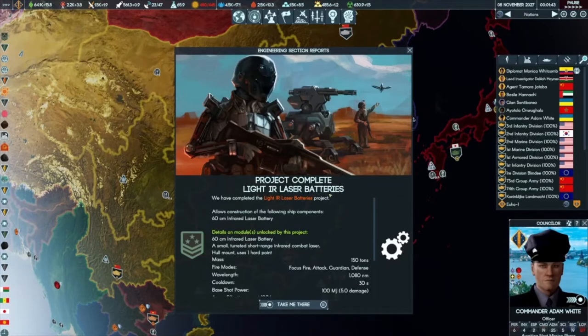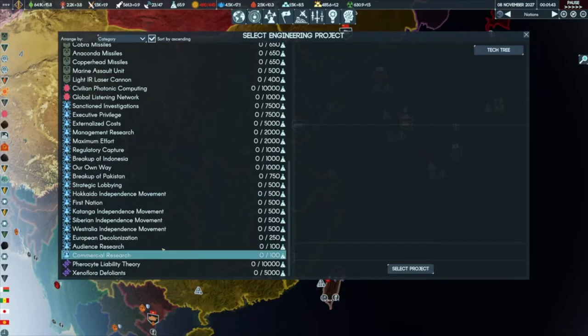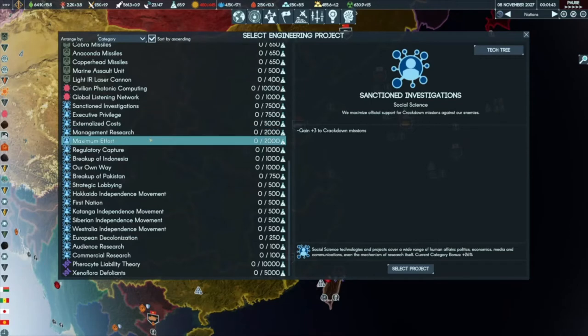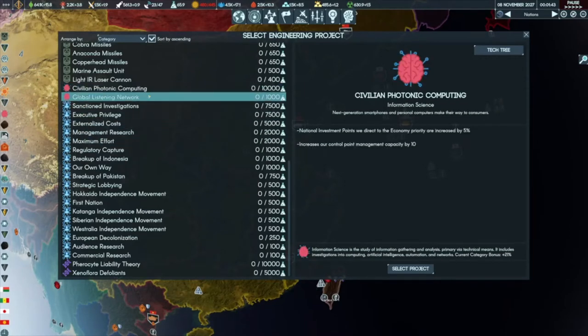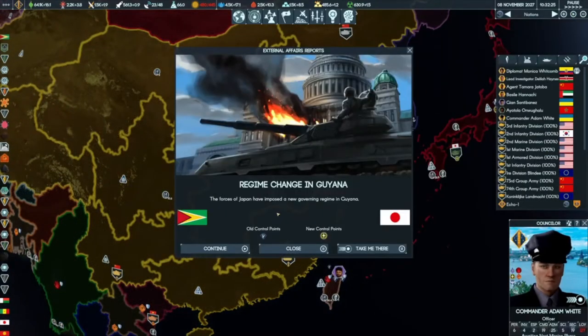There's our light IR laser battery. And what was what we just got done? We just got the ability to do. I forgot what it was. Oh, this one. Civilian photonic computing plus 10,000. I'm gonna do that because points to the economy seem really good and 10 control points seem really good. This is getting close. It's only 1,000. This will be kind of our long-term project for a little while, at least until we find an alien and we need to switch out in order to do research on them.